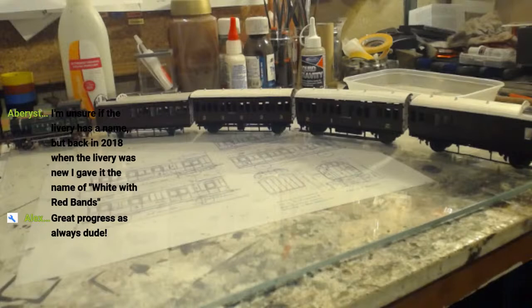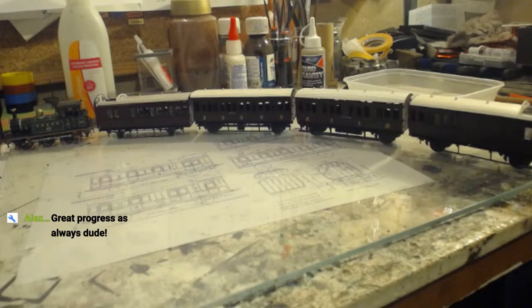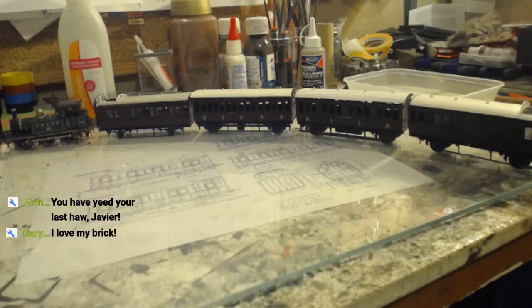I'm not sure if the livery has a name, but back in 2018 when the livery was new, I gave it the name White with Red Band. If it works, it works.